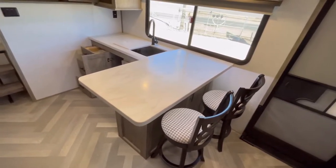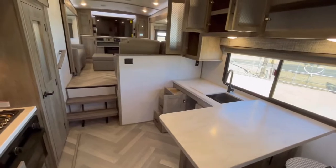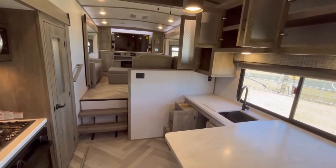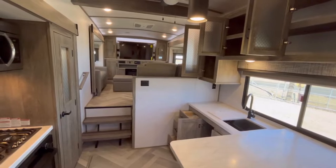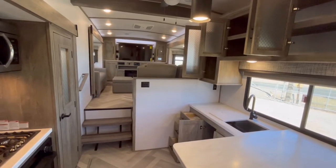Now I was showing this to my parents the other day because they're looking for something like this. And what they kind of said, and this is a great idea, is with the storage on the outside of this thing, you could always have a folding table and chairs where, if you have more than just two people, you could put it up there. There's enough room up there to do that, you know, if you had guests coming over. So just a thought.